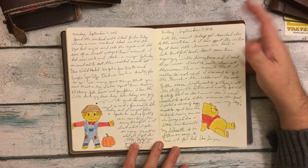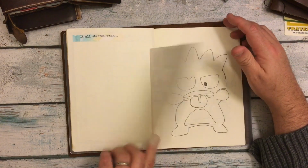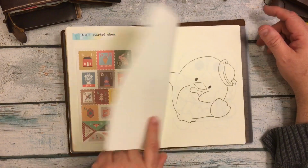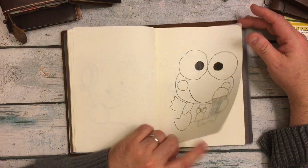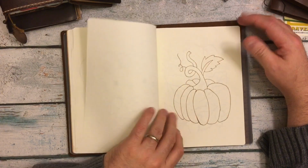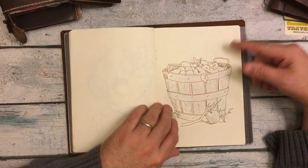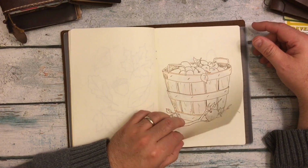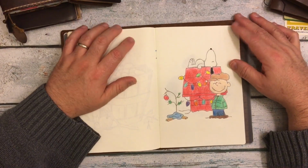Some more fun, a design I came up with. And then I was just practicing my Sanrio guys that I like. I did a pumpkin, some leaves, a basket with apples. And then these are the most recent ones that I've done in here because it's been a while since I've been in A5.